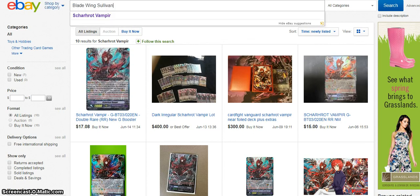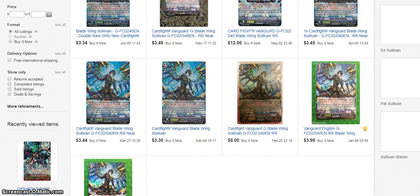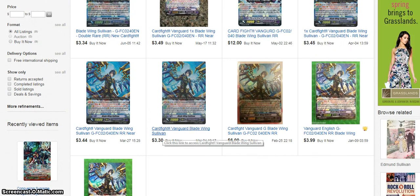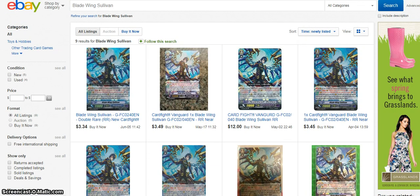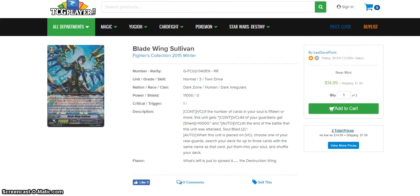I should have known. And looking for him on eBay: $3, $3. One random Japanese listing for $12, but $3. So, Blade Wings are still cheap, and they've been widely considered to be the best DI deck in the game. So, there you go. All right, moving on.